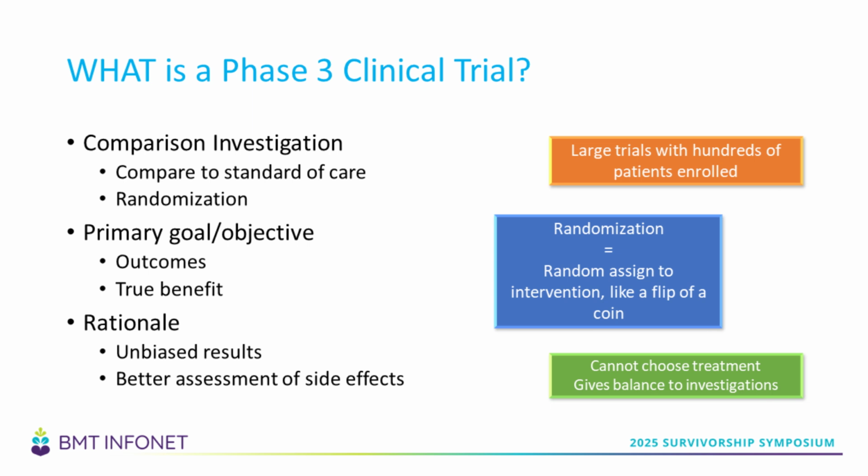Phase 3 clinical trials are actually considered the gold standard of research. It removes bias, meaning that physicians can't just choose their preference. Everybody is going to be randomized on an equal basis. It gives balance to the results, so an even number of patients get assigned to each treatment. And the goal here is to see if this new treatment is actually better than what's already on the market, so what's already FDA approved and considered standard of care. So we want a large sample size here in order for the results to be significant.